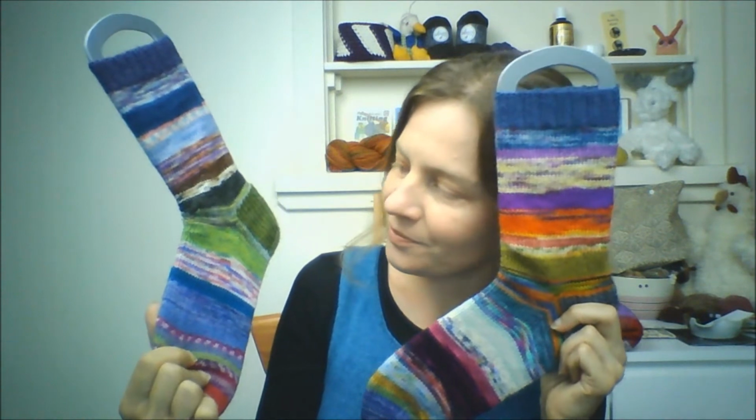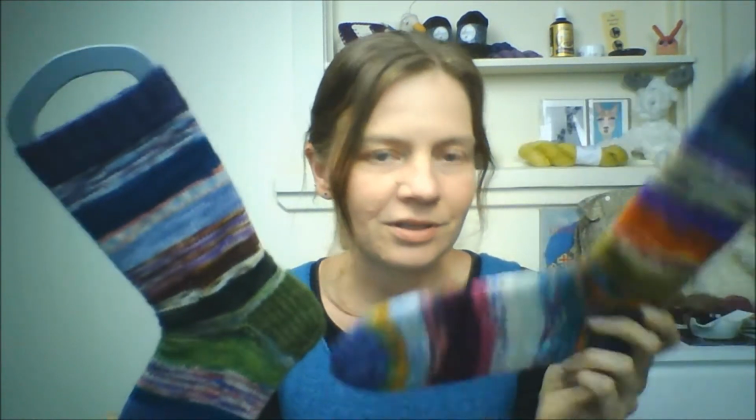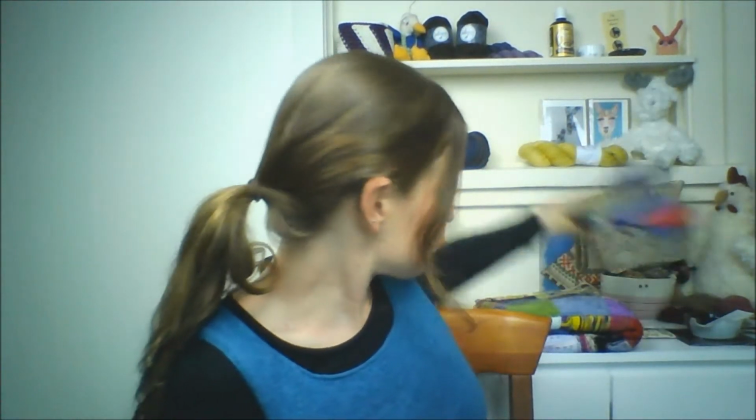scrappy socks. Definitely keen to do another pair. There was just something fun about being able to choose the colours and see how they knitted up, and thinking about all the people who have given me yarns and all my projects that I've knit with the other yarns, and I think they're stunning. Very proud of myself. So that was fun.